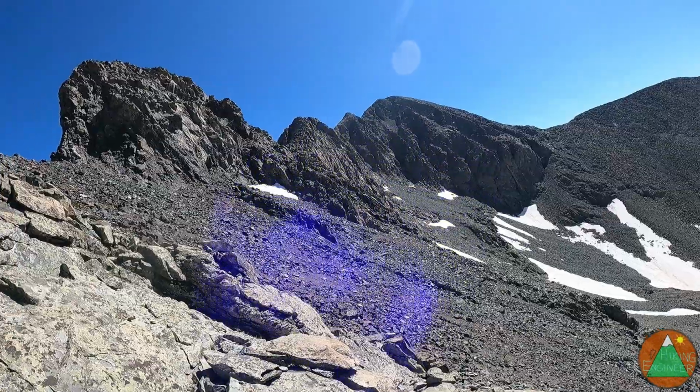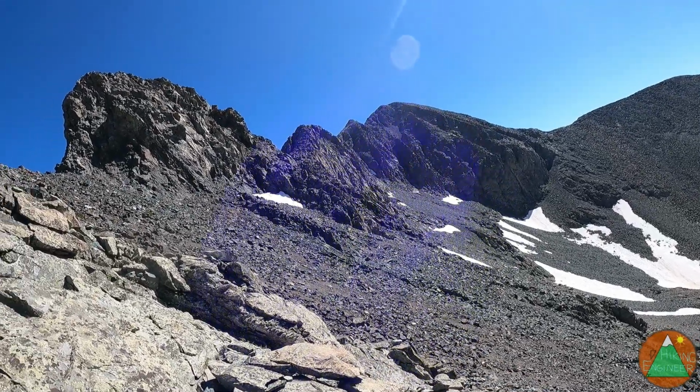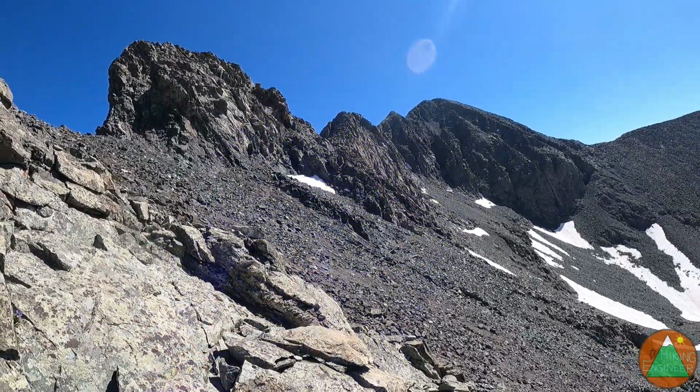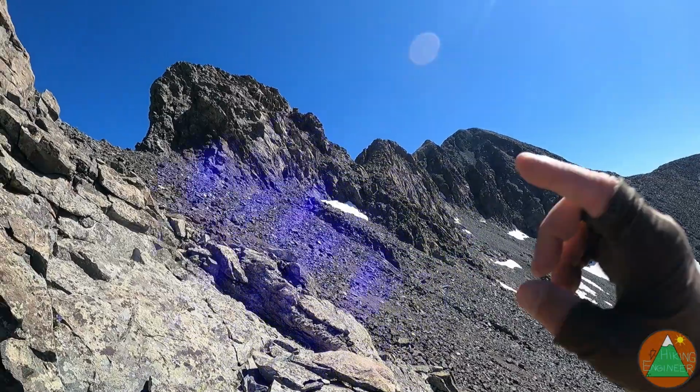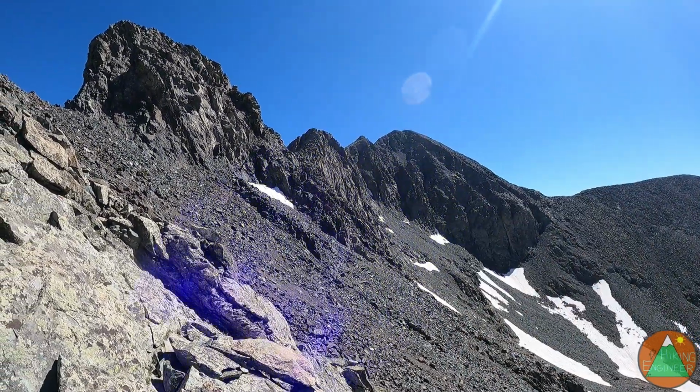But I don't know. I think I want to aim to the right of the snow, those rocks. That's where those people were. So I think I'm going to wrap high right by the snow, or maybe right below the snow. And I think that'll work. There's Tower 1, 2, 3, Blanca summit.